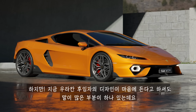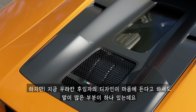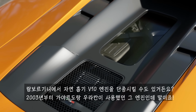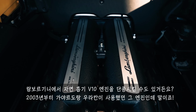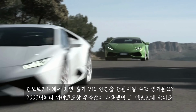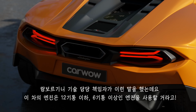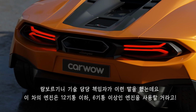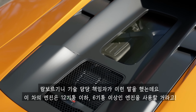But even if you love the way the new Huracan replacement looks, there's one thing about it that's very controversial. Lamborghini might be about to kill off the iconic naturally aspirated V10, the engine that's been in the Huracan and Gallardo since 2003. The Chief Technical Officer for Lamborghini confirmed that this new car's engine will have less than 12 but more than 6 cylinders.